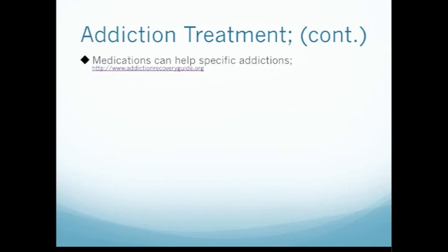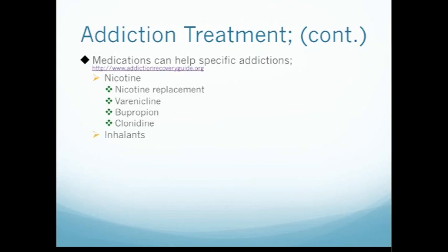There are medications that can help with specific addictions. The addictionrecoveryguide.org is a site used to pull a lot of this information, and it is very helpful. For nicotine addiction, nicotine replacement can be used with the patch, with inhalers for the nose or for the lungs. Varenicline is a prescription medication. Bupropion is another. Clonidine for inhalant abuse, such as gasoline or huffing hydrocarbon solutions. Vigabatrin is an anti-seizure medicine that's been helpful.